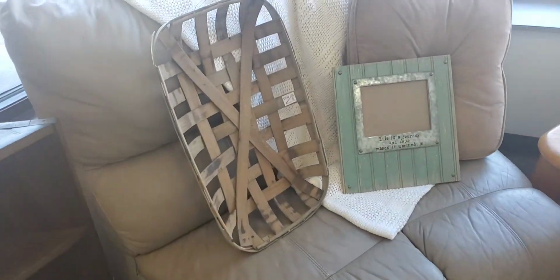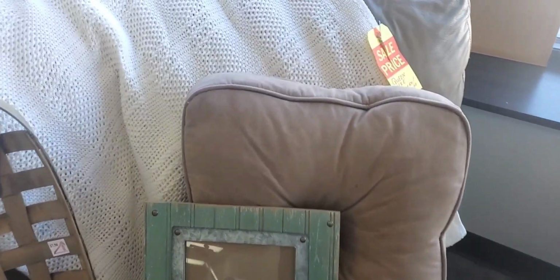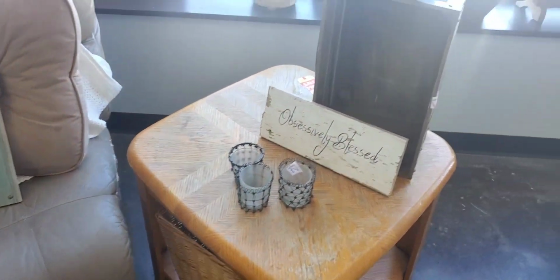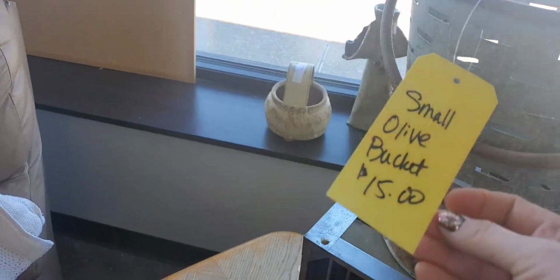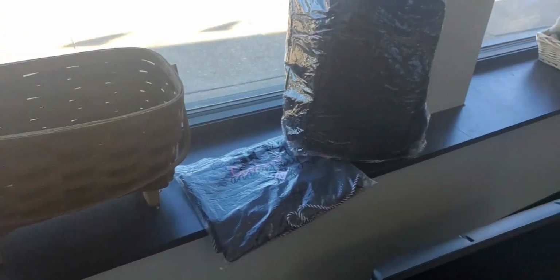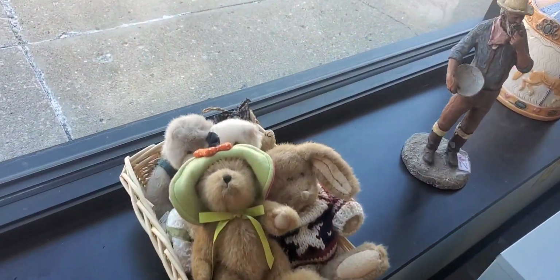So you'll see prices range drastically. There's a vintage tobacco basket that was $7. They don't flip for that much. That blanket was $7 and it was pretty plain. This was really cute, but for $15. I try to buy smaller items because storing hard goods is a little bit tricky. TV was a good price for personal use.